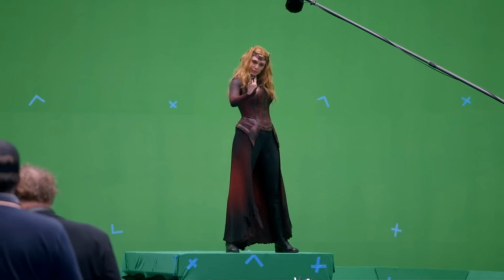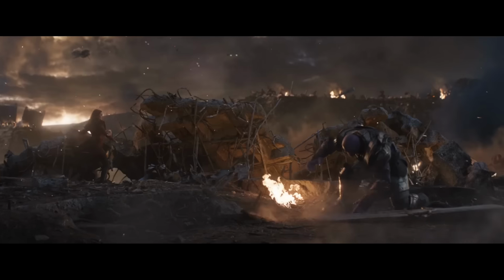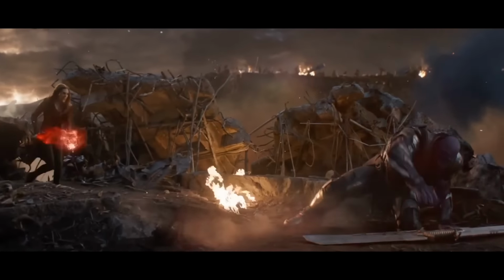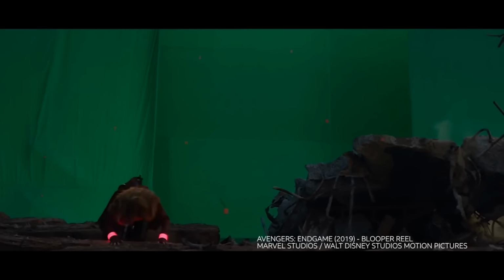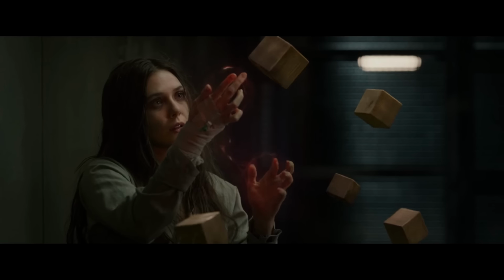But it wasn't always as easy as she made it look. For Avengers: Endgame, she had some trouble with this scene. Because I was trying to walk down rubble aggressively. You can't look at the ground when you're trying to be scary. You have to just look at the person you're fighting. And I totally fell.